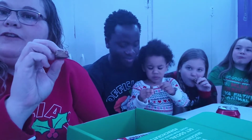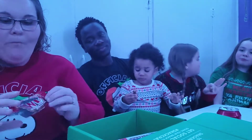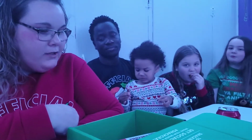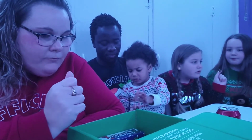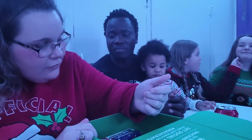I think I would just prefer the regular Twix. You guys like it? I taste different. Tastes different, but it doesn't taste better than the regular Twix bar. I do want it. Baby, there's a lot of chocolate in here. Almost everything else looks like chocolate.